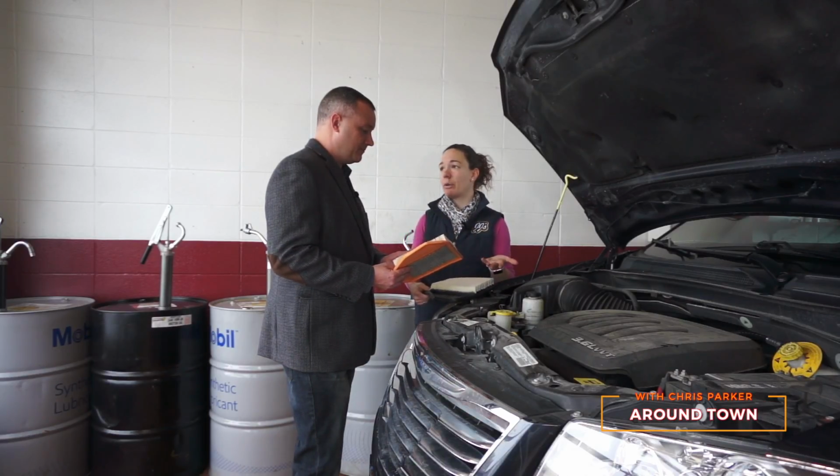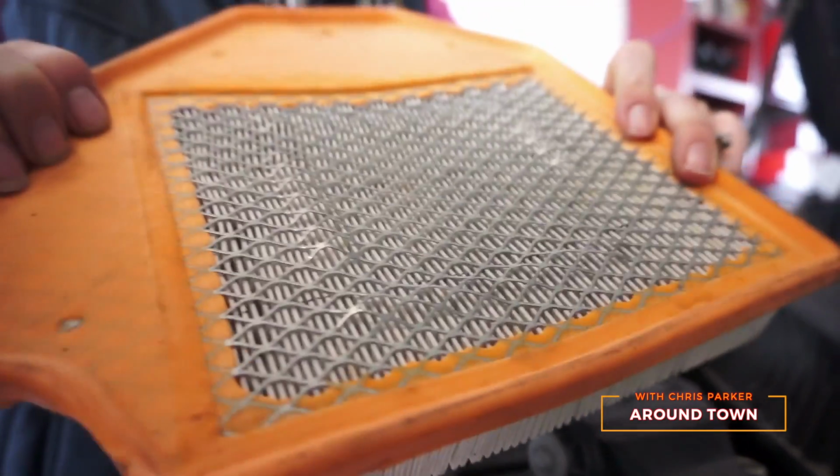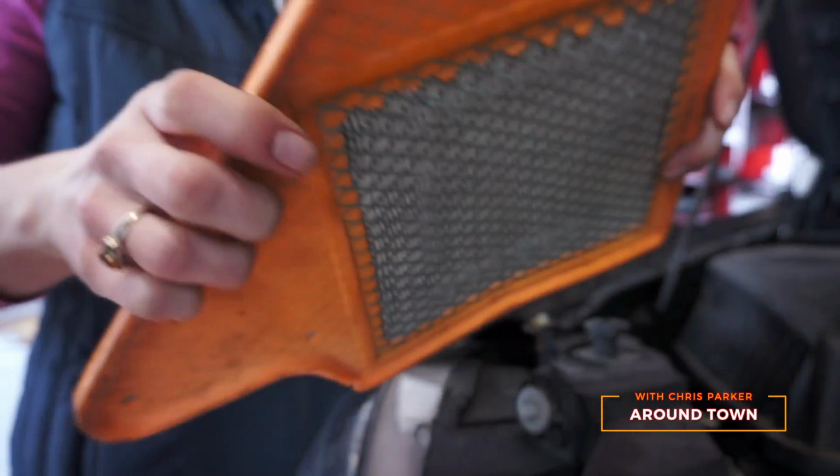Absolutely, it's going to affect your fuel mileage, and your air filter is really what keeps all that dirt and grime and sand and all that stuff out of your engine. And I said damaged, but it might not be damaged, it might just be obstructed. This is going to make your engine wheeze a little bit and affect the performance.